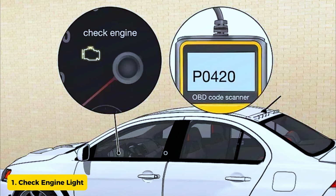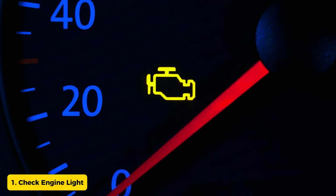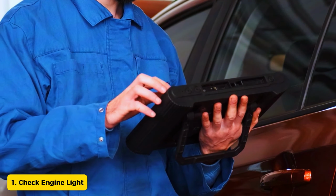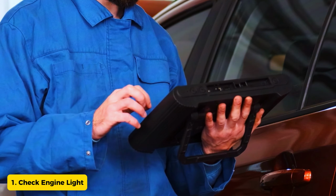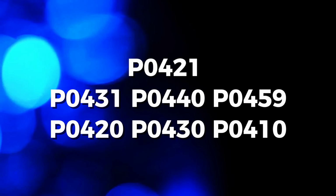First up, the check engine light. This little light can indicate a multitude of issues, but a failing catalytic converter is one of them. If your check engine light comes on, get a diagnostic check for an error code related to the catalytic converter. Here are some common catalytic converter-related codes. If you are experiencing any of these codes, it may indicate an issue with your catalytic converter or related systems.